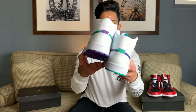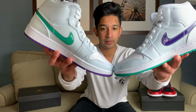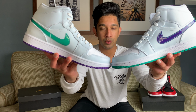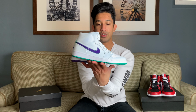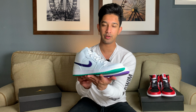Apparently, they only sold on Foot Locker, Nike.com, and another website. And they only restocked once from what I remember. So I knew I had to get these shoes. They were extremely limited, and the resale after they dropped was $250 to $300.